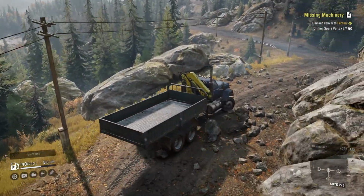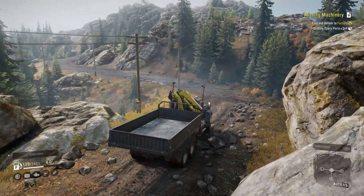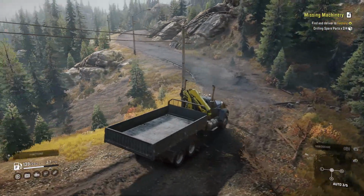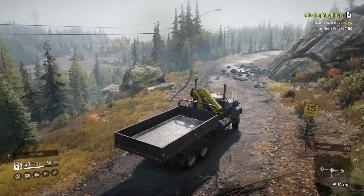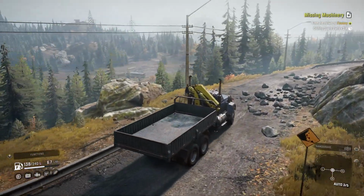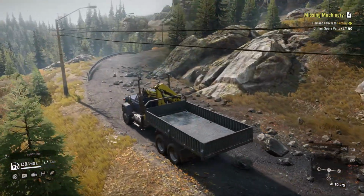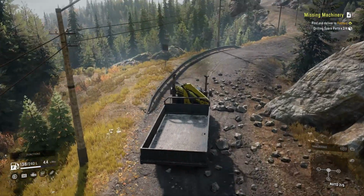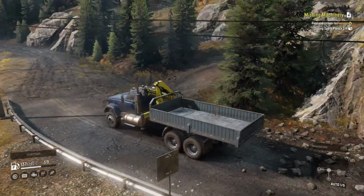I'll tell you though, the old GMC, it's earning its keep, I'll say, because it's not very well equipped. I see a lot of people say this is their least favorite truck. That they hate it because it's rear wheel drive only, no locking diff, or at least when you get it. You can get a locking diff, but I haven't found that yet. I'm sure I'll stumble across it at some point.